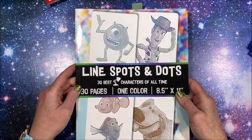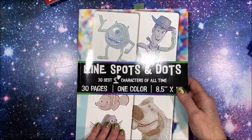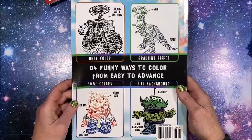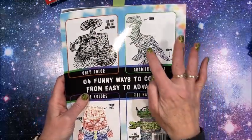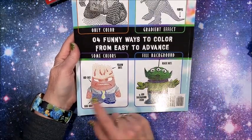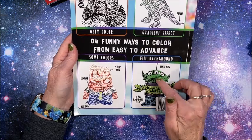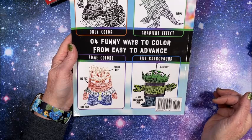All right, we have Lines, Spots, and Dots: 30 Best Characters of All Time. There are 30 pages in this one. So you can do them one color. You can do a gradient color effect. You can do multiple colors. Or you can do it in like black and then fill in the background with colors.